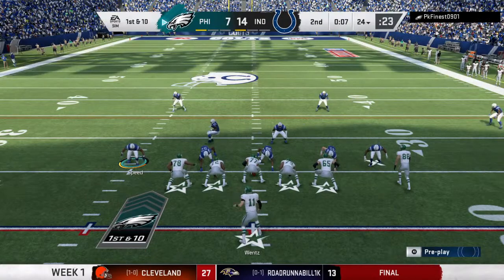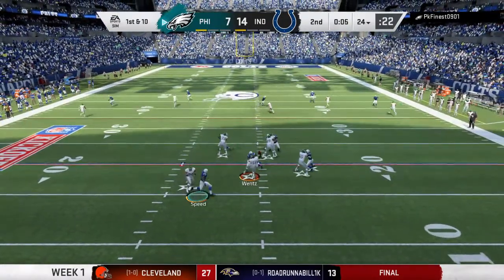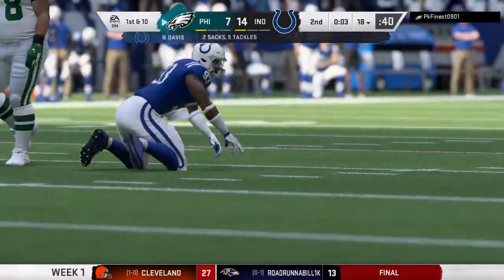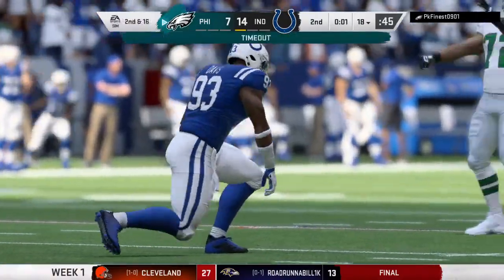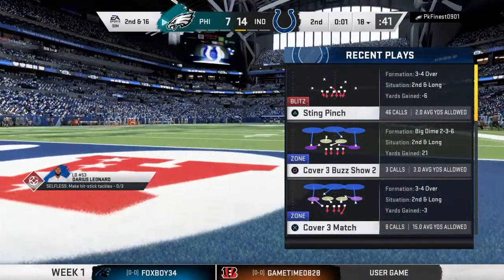Hey, 74. 58's the mic. 58's throwing on first is Wentz. And down he goes. They bring down Wentz on the sack. And with just 1 second remaining in the first half, they'll call the timeout.